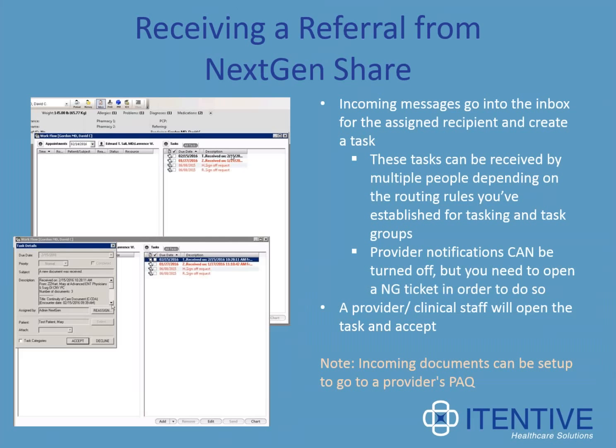When providers receive a referral from NextGen Share, incoming messages go into the inbox for the assigned recipient and create a task. It also puts the incoming message in the patient's chart. These tasks can be received by multiple people depending upon the routing rules you've established for the provider and file maintenance, which we will cover in an upcoming slide.